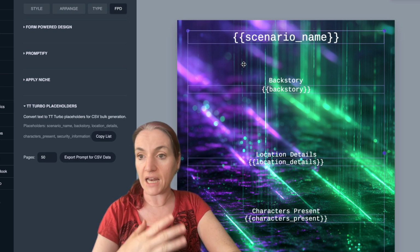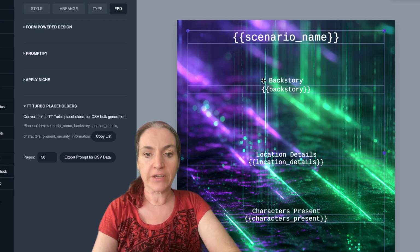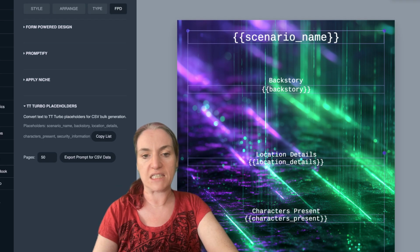They are going to be replaced with whatever text ChatGPT creates. These fields that I didn't select, those are going to act as headers. So that text is going to be static on each template. So we're not going to mess with that.